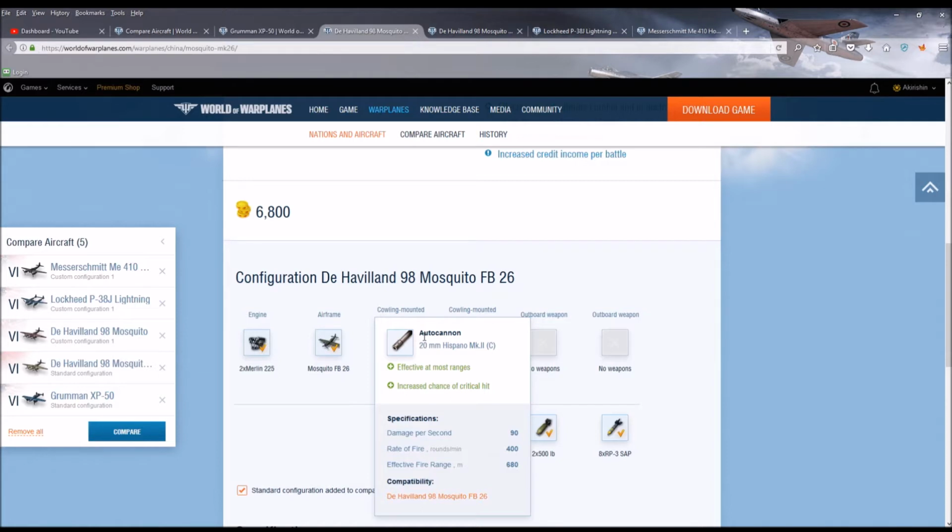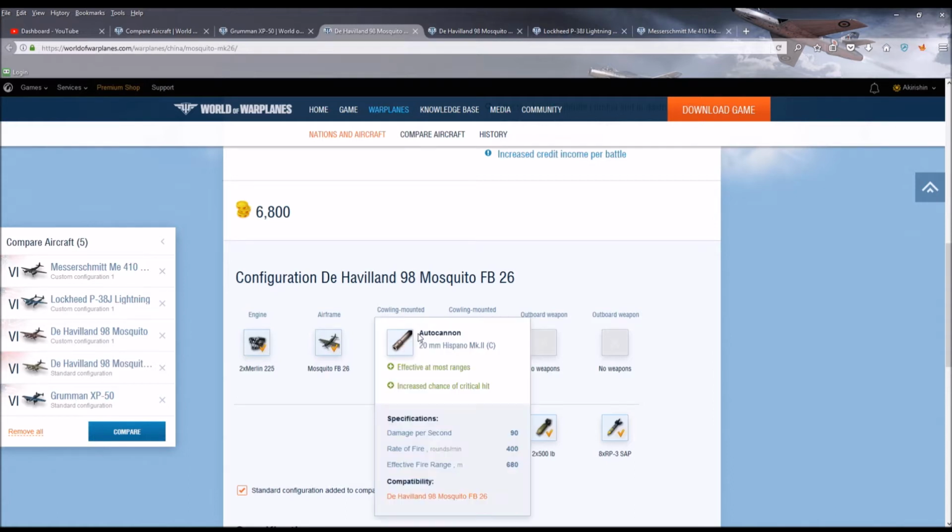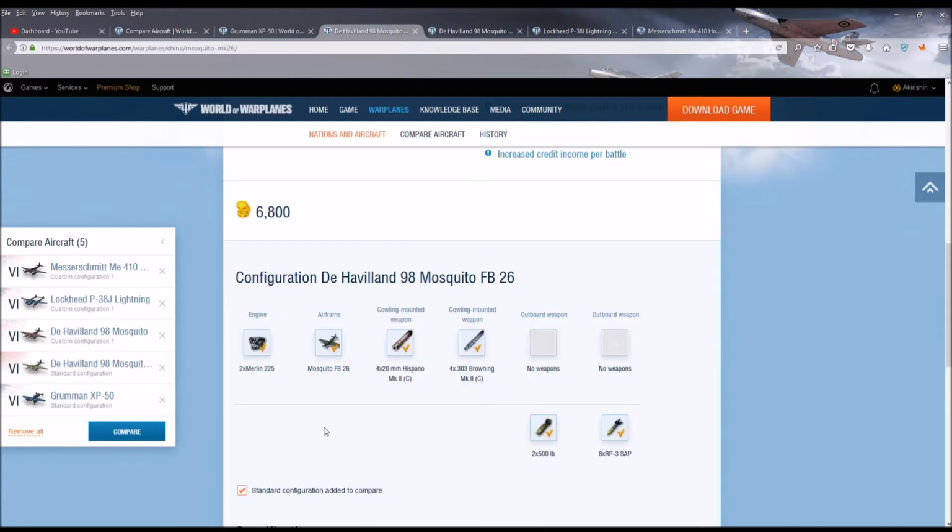The XP-50 has two machine guns and two cannons. Just looking at the cannons on the XP-50, they're basically the same. They also do 90 damage per second, 400 rate of fire, and 700 meter firing range. So that's pretty much the same as are on the Mosquito. But the Mosquito has four of them, whereas the XP-50 only has two of them. We'll say that the cannons on the XP-50 do have a 20 meter advantage in terms of effective firing range, but that doesn't really make up for the fact that there are only two of them on the XP-50 and there are four on the Mosquito.